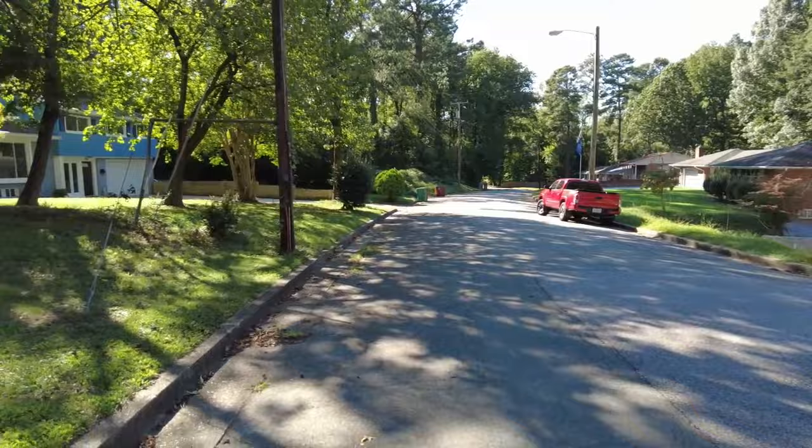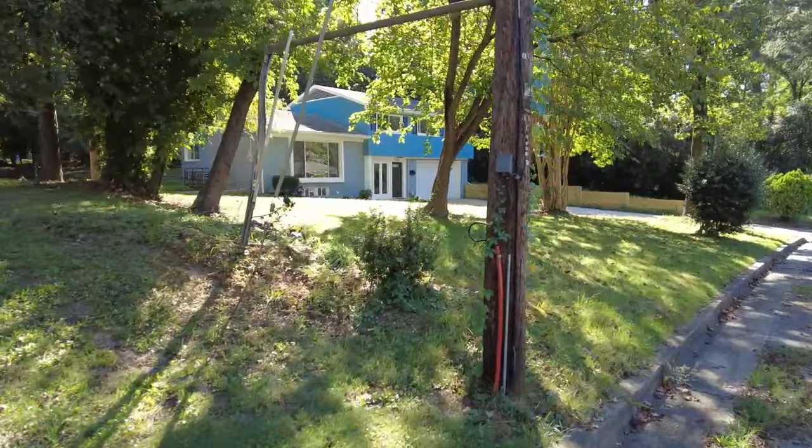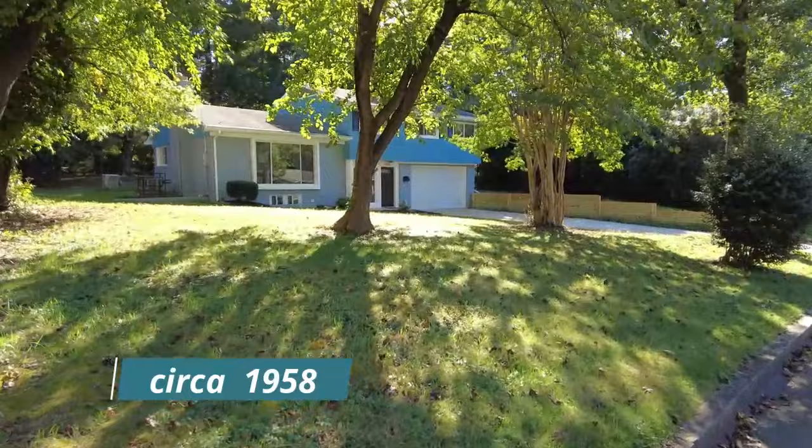This home is newly renovated, and my sellers have done some amazing upgrades to it. I was in this home before it was renovated, and they definitely have transformed it. It does feature a two-car garage, and we even have a whole house generator.